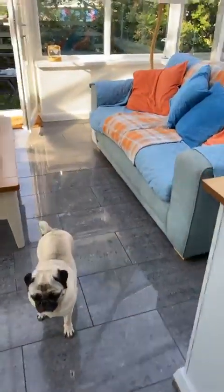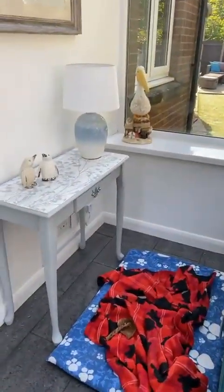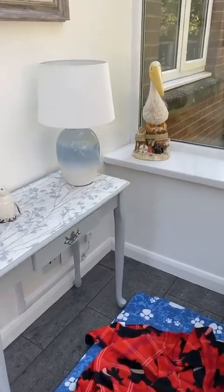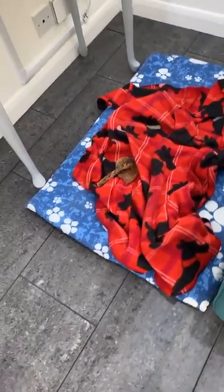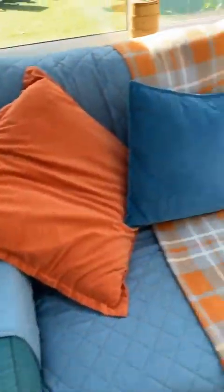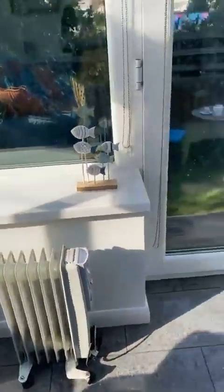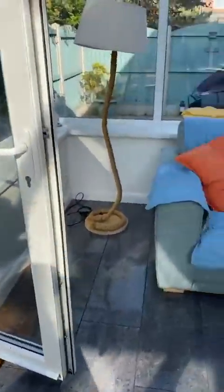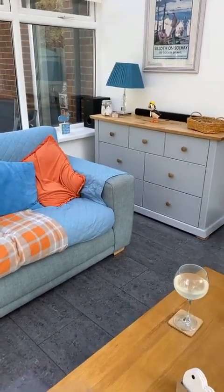Let's have a look at the conservatory. It's lovely and bright in here today. Percy the pelican looking well. Got a dog bed in here so the dogs can get a bit of sun too. A heater for when it gets cold, because it can get cold in winter. We've got the sound bar over there so you can plug your music in.